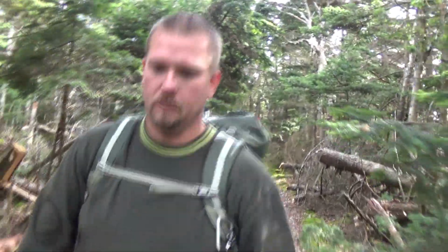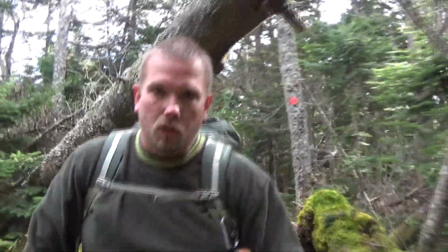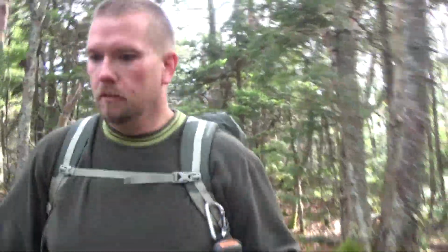We just summited Slide Mountain. And now we're heading back down. We were going to go a roundabout way, but it's already 2 o'clock. It gets dark at 6. So we're going to head down the way we came and get done.